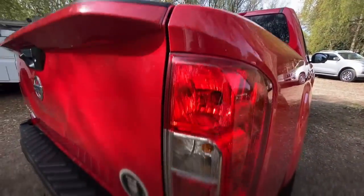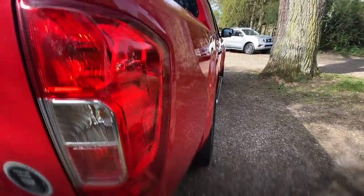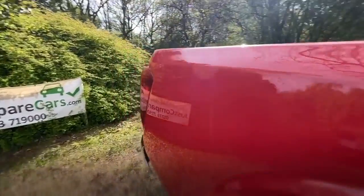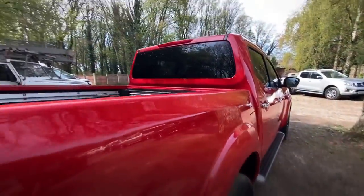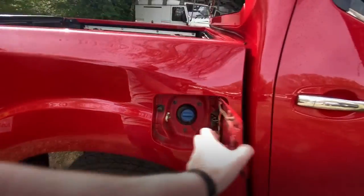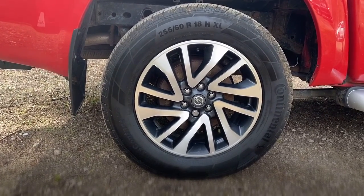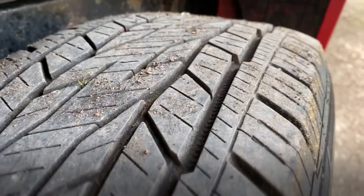Okay, so on to the driver's side. Taillights in nice clean condition. There's that second fuel cap. I'll show you under there in a second. And again, the rear quarter's in really nice condition. There's no obvious damage. There's your AdBlue. So, driver's side, rear wheel and tyre. Wheels in great condition. Again, it's a matching tyre. And again, matching tread depth.